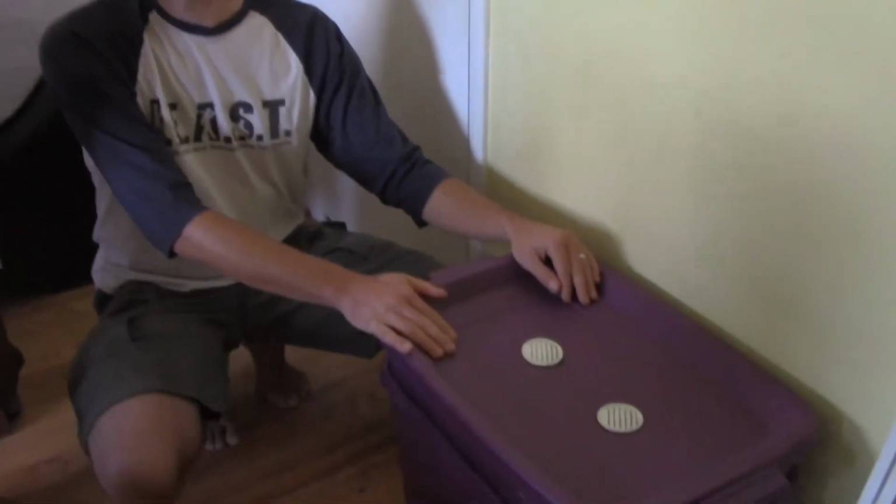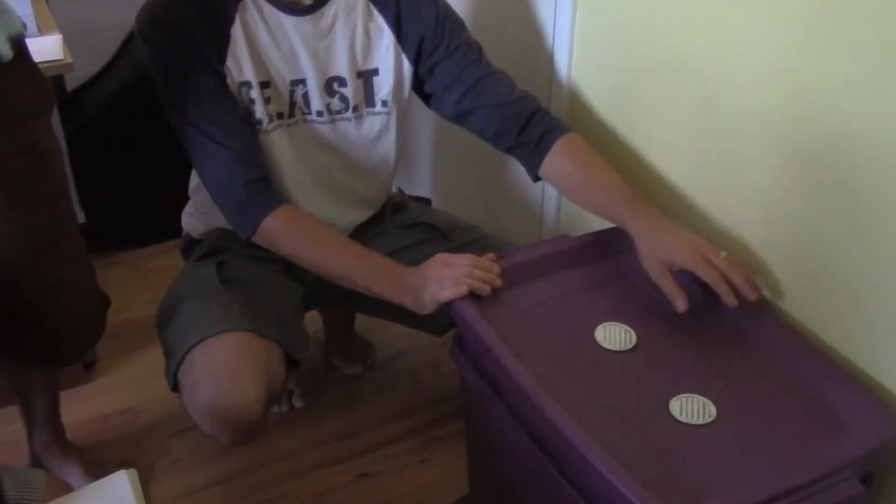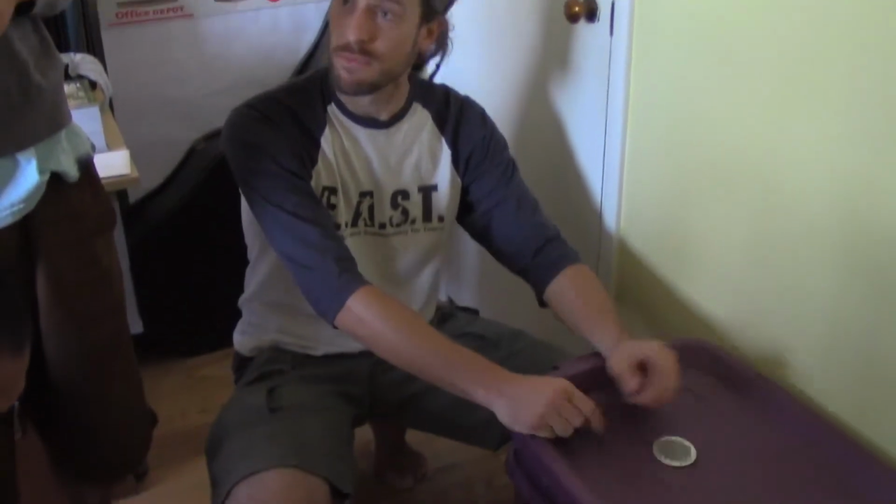Was there soil in this ever, or is it just paper and? Nope. We just started out with a bunch of worms and some paper and some food scraps.